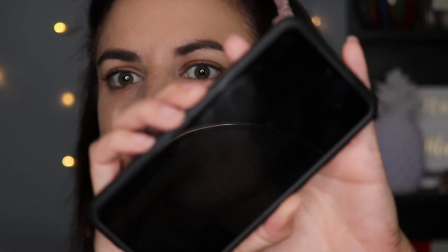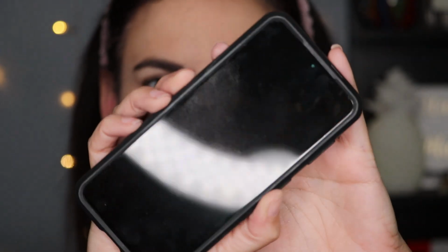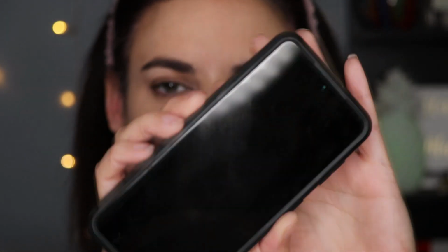So here we go. This is what the phone looks like when there is no powder. So very little transfer. And even in feeling my skin, there is a little bit of tackiness still left, but nothing major, and I don't see anything picking up on my fingers, nor do I see any imprints of my fingers on my face.